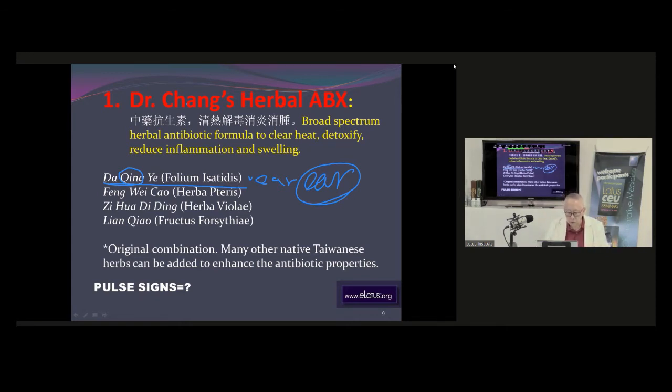But anyway, the 大青叶 goes into the heart and stomach. So what does it mean, heart? Because something is wrong with the heart? No, it's not for the heart. It's for the hook pulse.